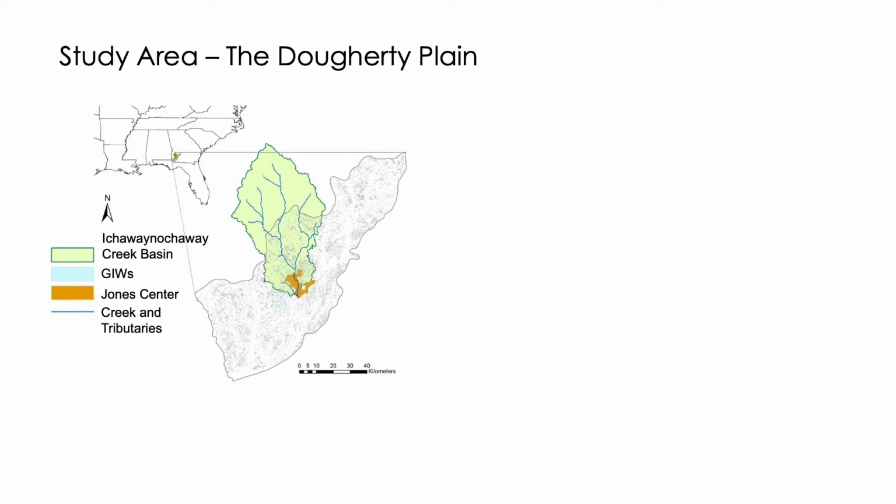Intensive agriculture came to the region in the 1970s with the development of the Upper Floridian aquifer for irrigation. Irrigation is the largest reason for groundwater withdrawals in Georgia, with the majority occurring in the Dougherty Plain district. With intensification of agriculture came concerns about groundwater and surface water contamination.